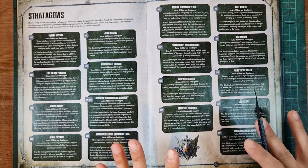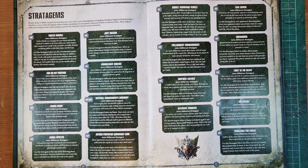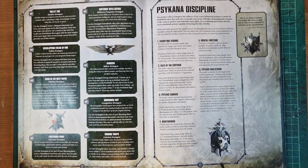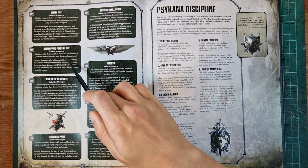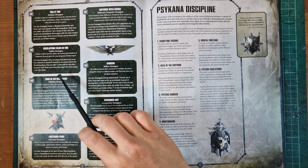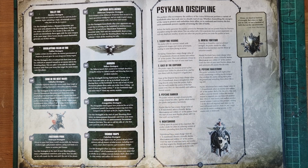Yeah, so I won't go through these. There was a lot. But as I look at these, carefully eyeballing some of them, they're all relatively still in existence today, which is pretty cool, albeit with a different sort of zhuzh. Overlapping Fields of Fire still exists today, but you can see it's basically boosting accuracy, not AP.